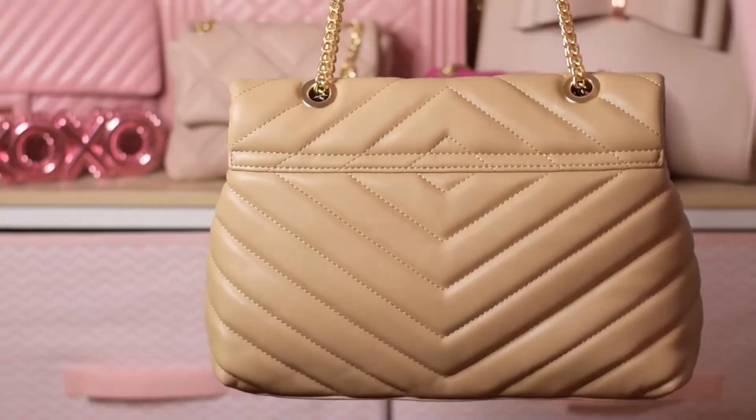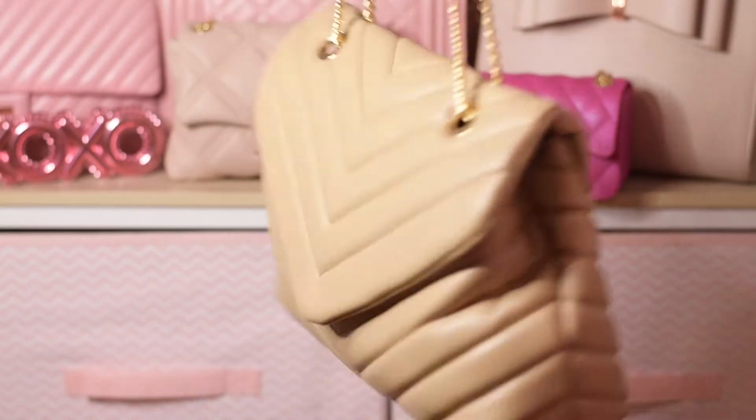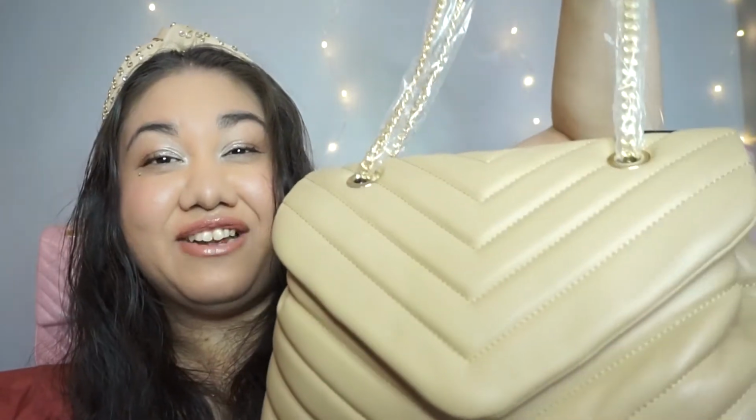I got it in the apricot color, I believe, but it comes in other colors, a blush pink, a black, and I think a beige. I don't know what the difference is between the beige and the apricot, but that is so nice. That is going to look so cute. So yeah, can't wait to style this for the blog.